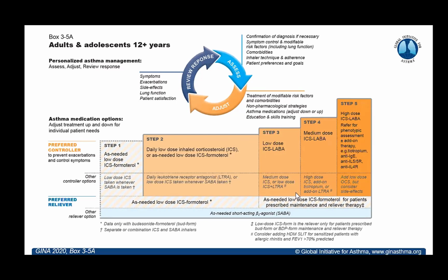That's how you choose what your PRN is above step two, because no insurance is going to cover, in theory, at least not at this point, Symbicort to use it as a PRN and Advair as a controller. And so that's where that discordance comes in. Depending on what your low-dose ICS LABA is, your PRN will be different. And that's kind of confusing, so feel free to ask questions about that. That is something that is new and different than before. But I think the guidelines take into consideration what in reality you'll be able to actually get prescribed.